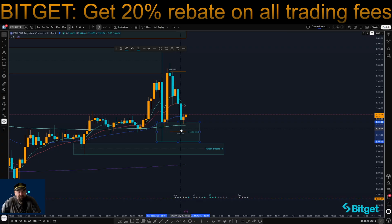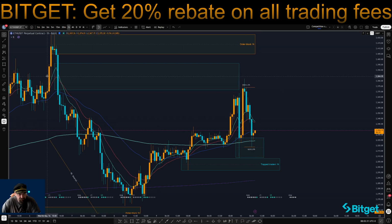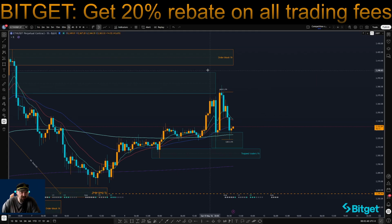It's created a higher low again, so it's low and higher low, so maybe it's going to go up. You see this fair value gap, it's been touched twice. It came back here, it came back here, so they also don't want it going too much higher maybe. Again, we have to see where we have the liquidation levels.